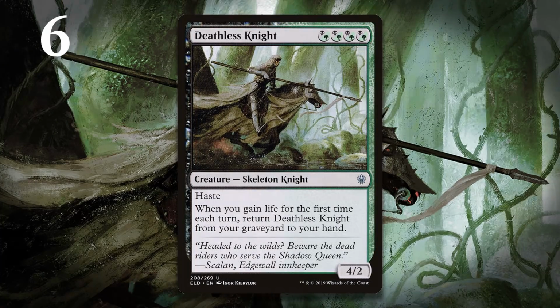At number 6, I have Deathless Knight from Throne of Eldraine. It is sort of a stand-in for all the food payoffs in the set. Black-green has been by far my favorite color pair in the format, because it is just so good at grinding out long games, which are my favorite kind, and it also has so many ways to get amazing value. Deathless Knight is a great example of this, and having one or two of these has won me a lot of games in Limited.